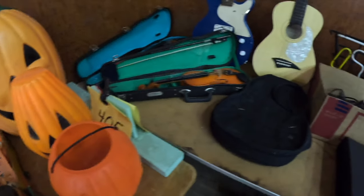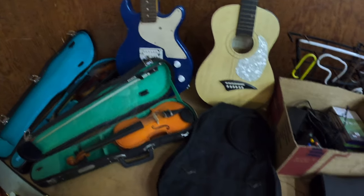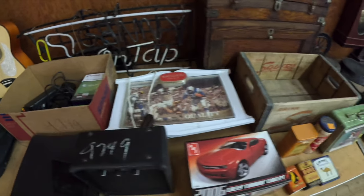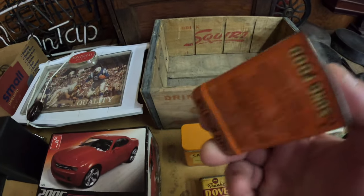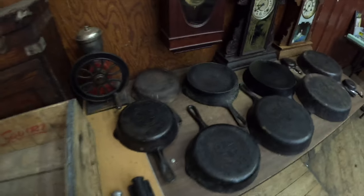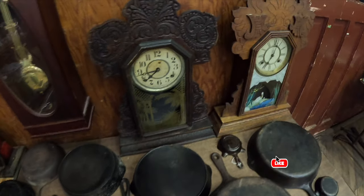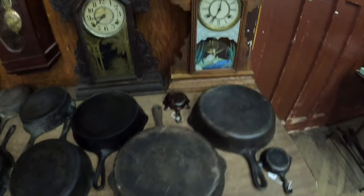Checking out this blow mold here, I really like that one. Got some musical instruments. An Xbox, beer signs. Thought that was a cute little tin. Lots of cast iron. Well, not a lot, some. Some very neat clocks. I actually like this one here with the painted scene with the birds on it. That's a very nice one.